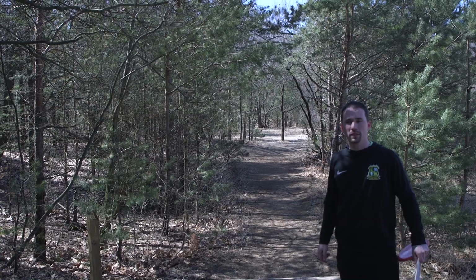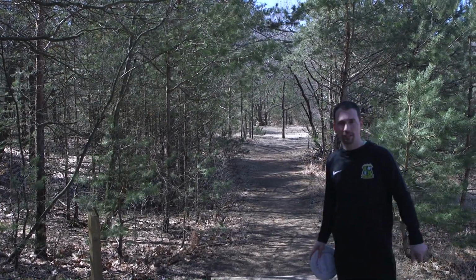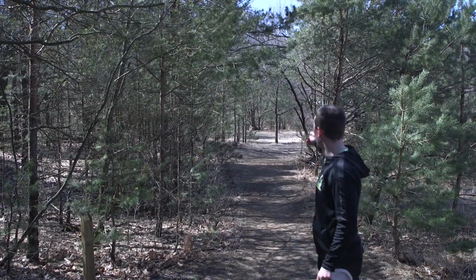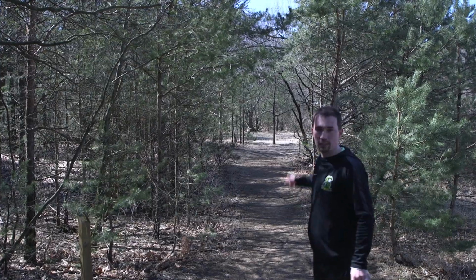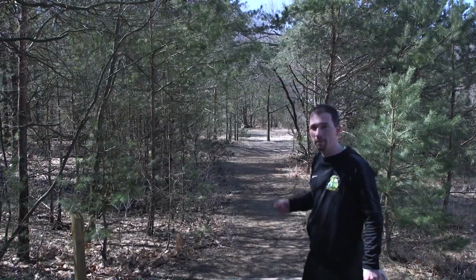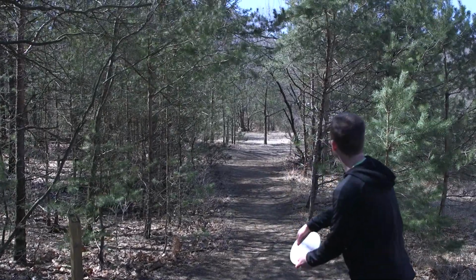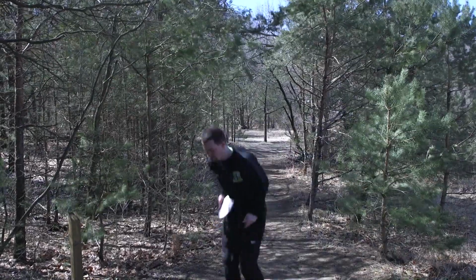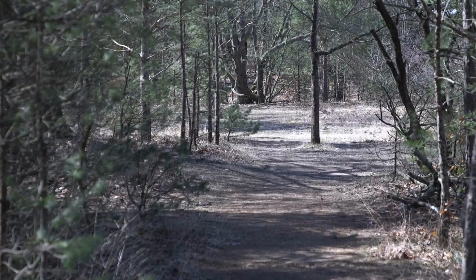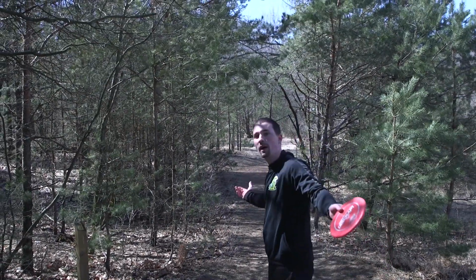Alright, so even in this wind, I'm going to go mid-range on the backhand just because I need to guarantee that I'm going to hit a gap. Still might not hit the gap, but we're going to try. But like Josh said, that little skinny tree in the middle is the one you've got to miss. If you can miss that tree, you're generally going to be in a good spot. Not in a good spot.